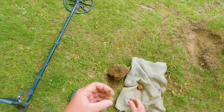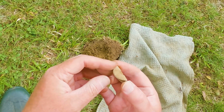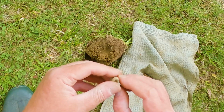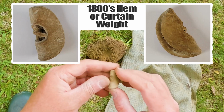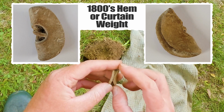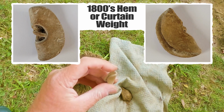It was a 17th signal, and it looks like it's a hem weight. Should be sewn into the bottom of a dress to keep it from blowing in the wind. It could also be sewn into a window curtain, but for the same reason. But this one's small, so I got a feeling it was part of a dress. So that is pretty cool.